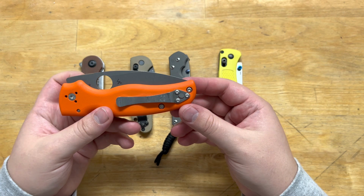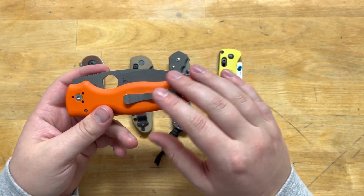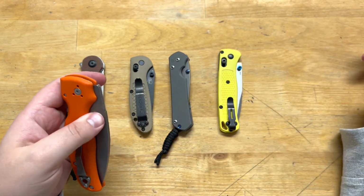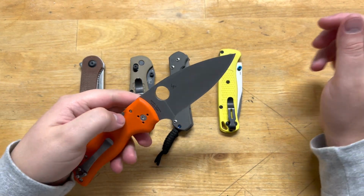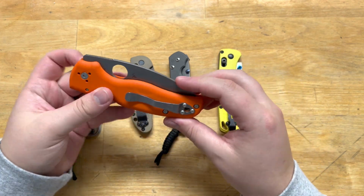So I think for that reason, despite me loving the Spyderco Shaman, I absolutely love this design, that and the Native 5, I just think you get a better value at the Native 5, and I think that kind of sadly kills this design a little bit.